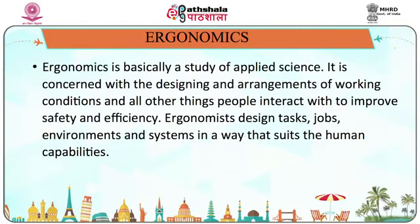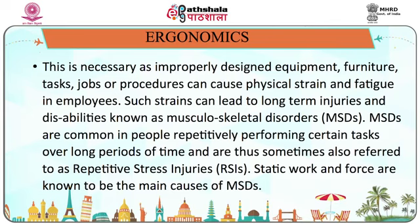So, what is ergonomics? Ergonomics is basically a study of applied science. It is concerned with the designing and arrangements of working conditions and all other things people interact with to improve safety and efficiency. Ergonomists design tasks, jobs, environments and systems in a way that suits human capabilities. This is necessary as improperly designed equipment, furniture, tasks, jobs or procedures can cause physical strain and fatigue in employees.